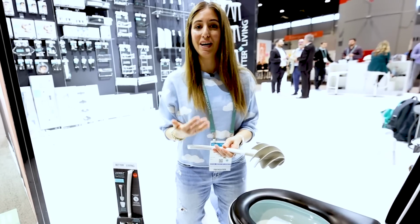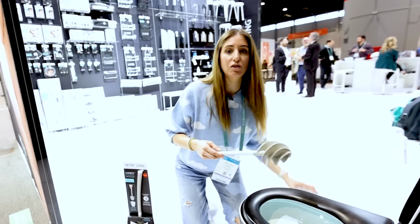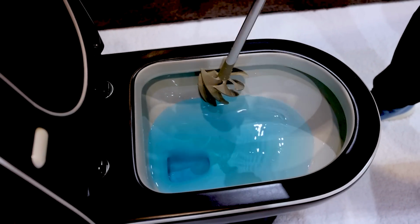It is clean, it is hygienic, unlike bristles, won't hang on to odors. It's easy to store away. And you know what? It's a conversation piece. At the very least, it's a conversation piece.